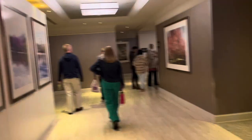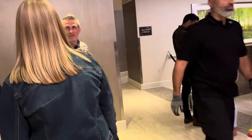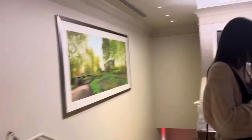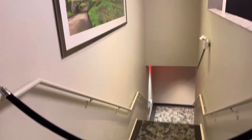And so the perk of this hotel is there tends to be a long line for the elevator. So let me show you guys the line right here. Yeah, so this is the line of the hotel to get onto the elevator. And down here is where they've been having the Great Gatsby party lately. Stairs down to the ballroom.